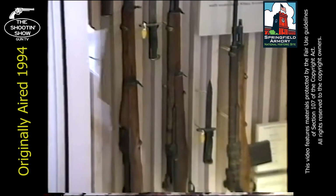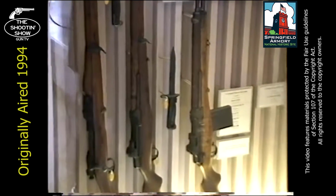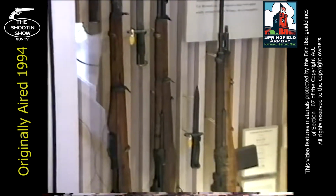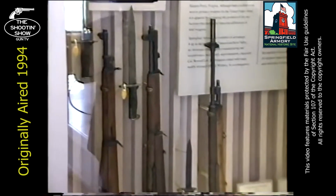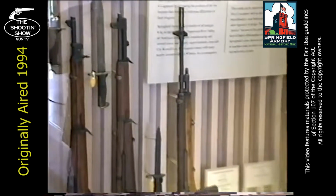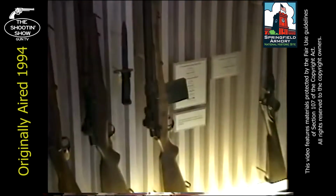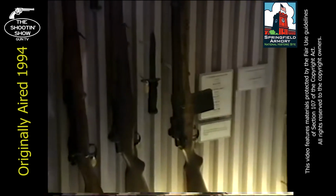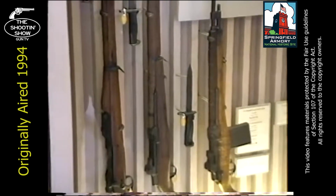And included in that, I believe, if I look carefully enough, I'll find the 03A1 and the 03A3. Weapons that were used in World War I, of course, then the Garand, used in World War II, and the M14 that saw use beginning in the war in Vietnam, and of course it served in Korea. And then the war in Vietnam was partly fought with it and finally developed into the Colt M16, the military version of the AR-15.